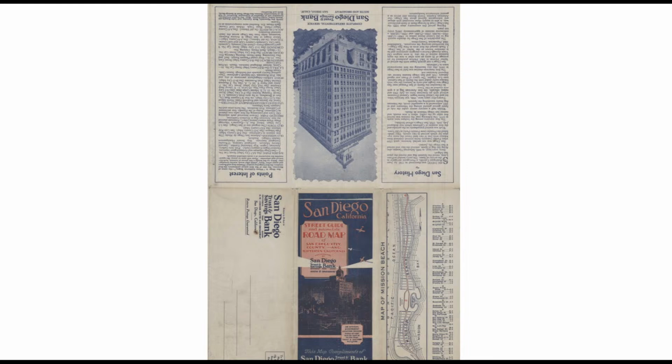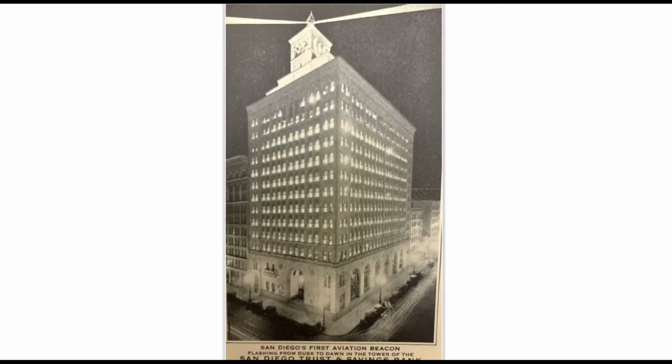Now, they weren't jets, they were single-engine planes, but still, I don't know. And they were so proud of it, they issued a postcard, San Diego Trust and Savings Bank, and they gave this postcard out free. Flashing from dusk to dawn, San Diego's first aviation beacon in the tower of San Diego Trust and Savings Bank.